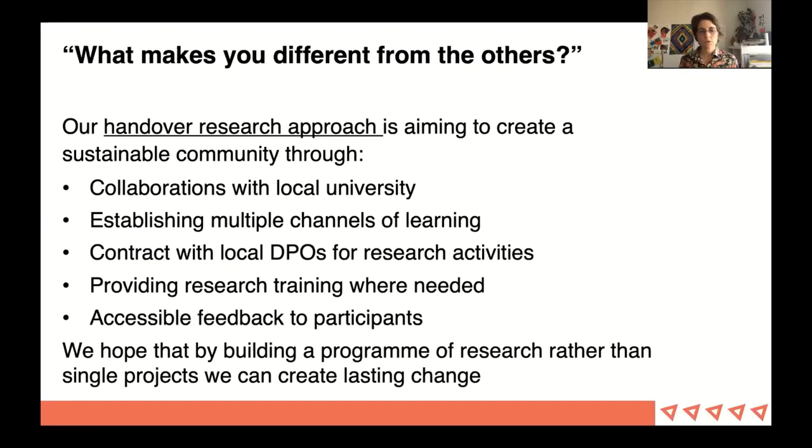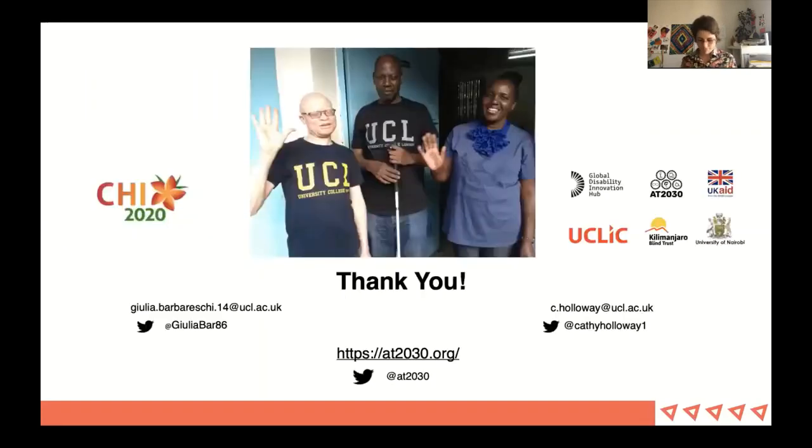Contract with local disabled people's organisations for research activities so that they are paid for their involvement and can grow their community. Providing research training where needed and receiving research training where needed. Making sure that all of our research is provided back to participants in an accessible format and is built on by them. We hope that by building a programme of research rather than single projects, we can create lasting change.